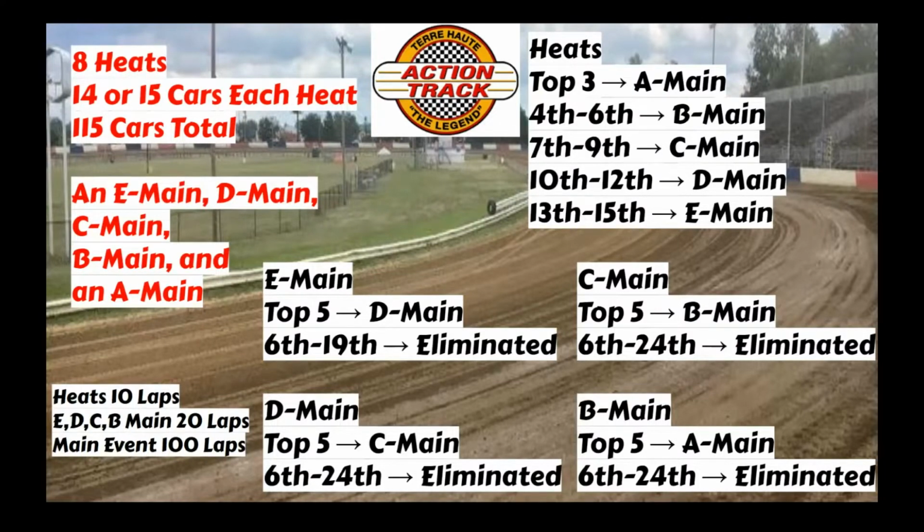The heats will be 10 laps. The mains, other than the main event, will be 20 laps, and the main event will be 100. As you can see, the top 3 from each heat advance automatically to the A main. 4th through 6th go to the B main. 7th through 9th go to the C main. And 10th through 12th go to the D main.